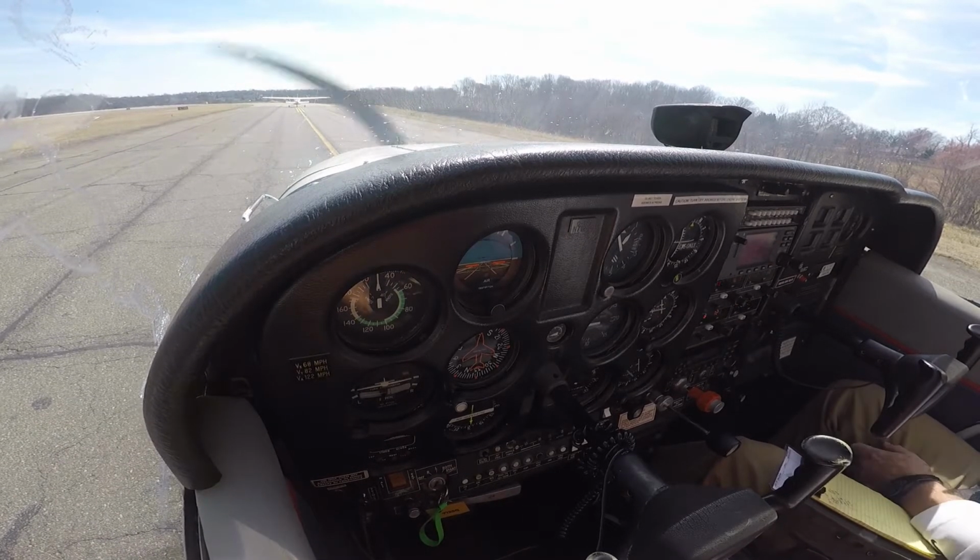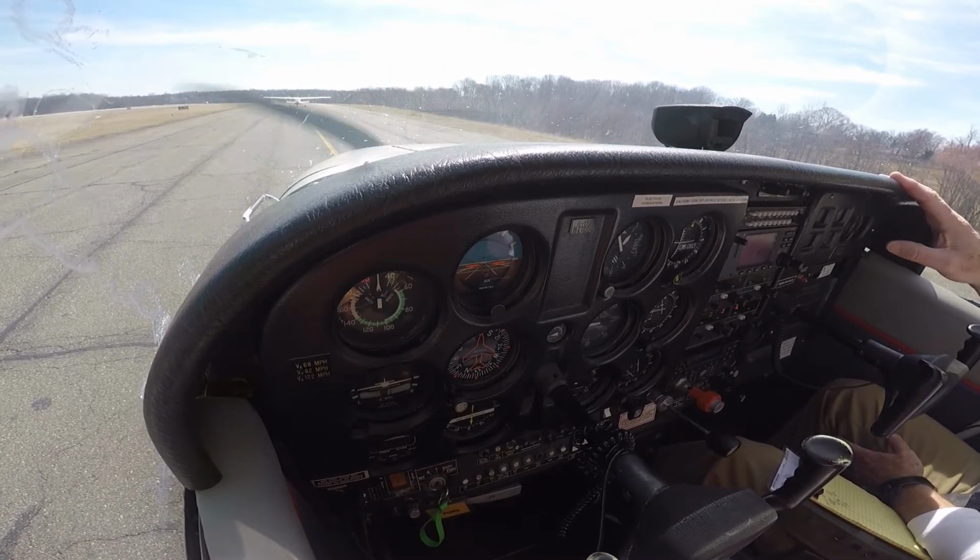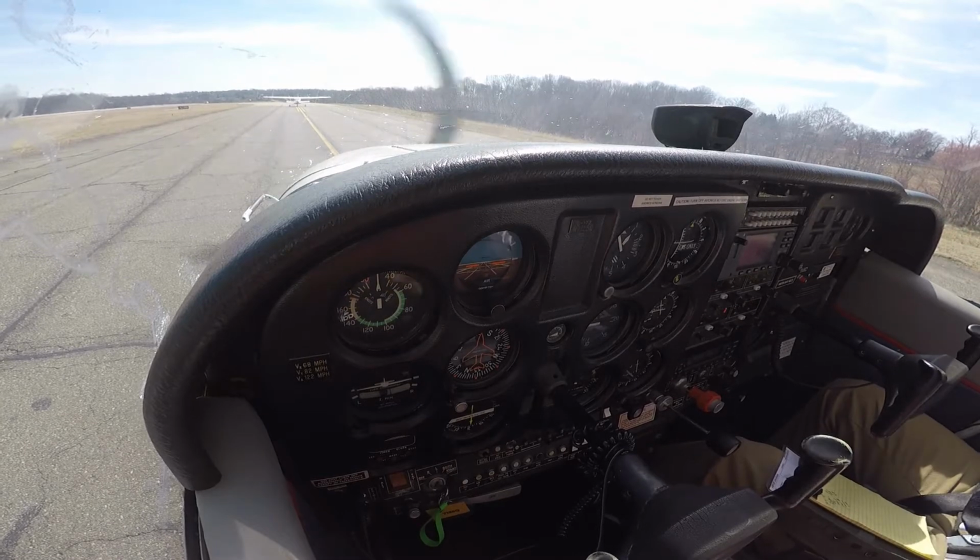Okay. All right, so the windsock is kind of dead. If there's any wind, it's going to be from our left. Right. So if we get any crosswind for takeoff landing, it's probably going to be from the left.